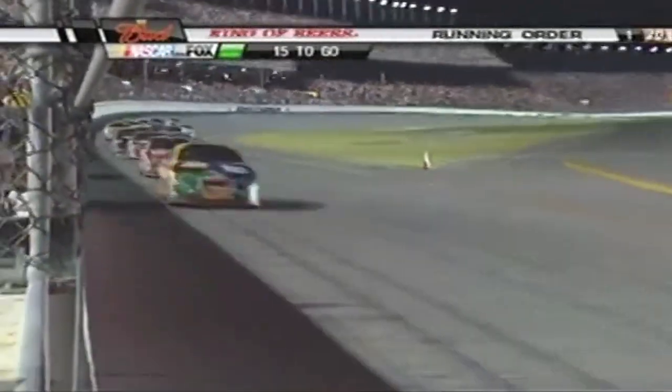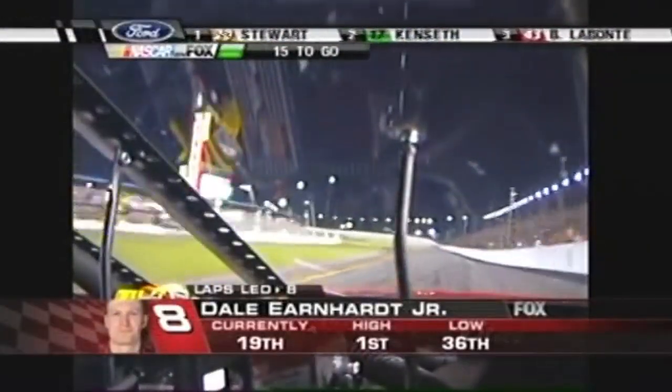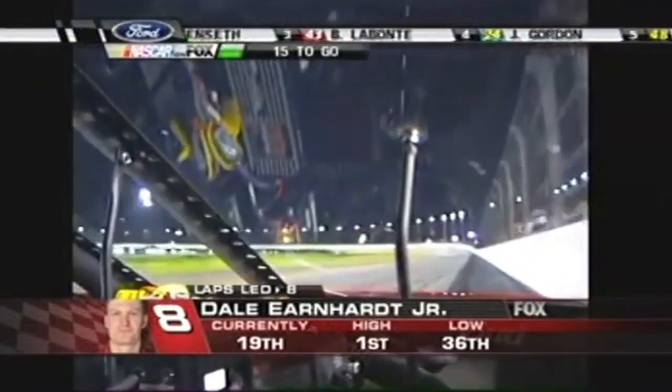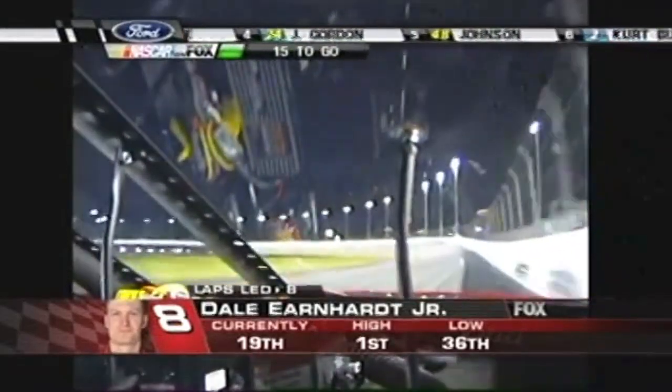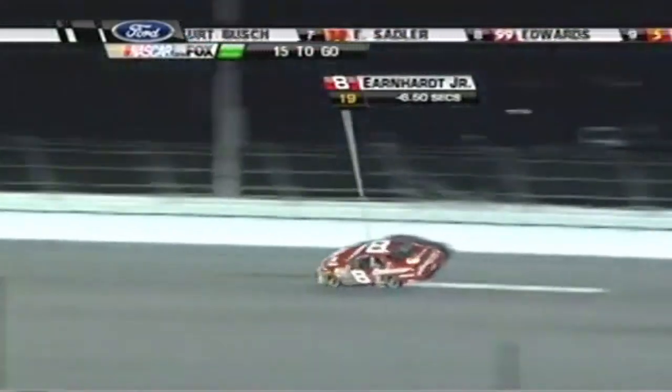Let's update Dale Earnhardt Jr. It's just not going to be the night that he had last night. It's kind of a lonely man back there. He really doesn't have anybody he's running with here with 15 laps to go. Sitting back there in 19th, just trying to salvage a top 20 finish out of this deal.